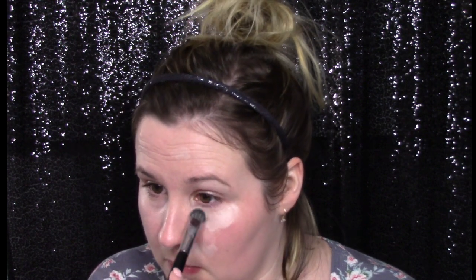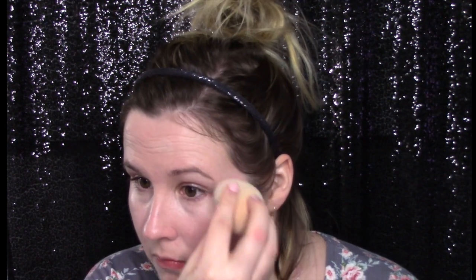Just going to blend out this concealer now with my other Sephora Pro concealer brush. Just bringing that down in a triangle, trying to highlight under my eyes just a little bit. And blending that out with the beauty blender, of course. I'm also going to take some of that Tarte Shape Tape and put it on my eyelids and blend that out just to try to cancel out the veins that I have up there.